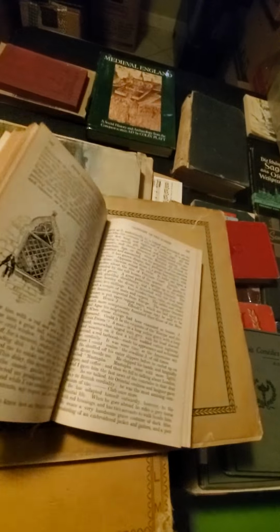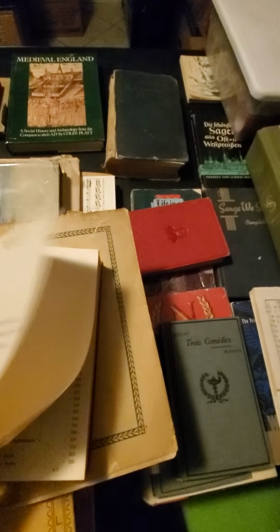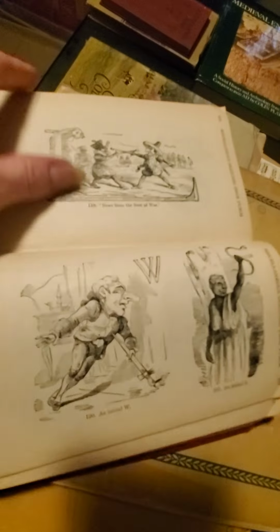I've got old work basket books, and then I've got super old, like this book here is from the 1800s. It's a Thackeray, William Makepeace Thackeray, and it's really a cool book, and I need to get in here because look at these illustrations. Look at that. They're so cool.